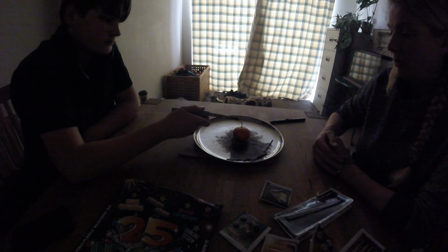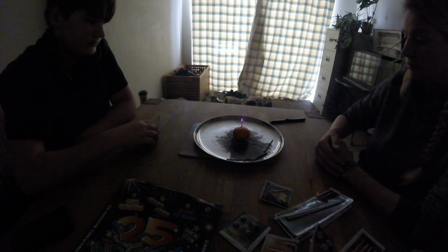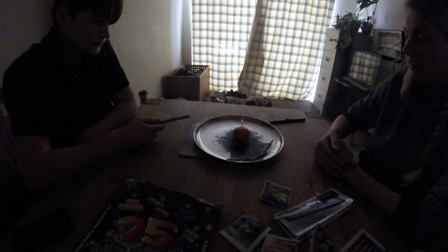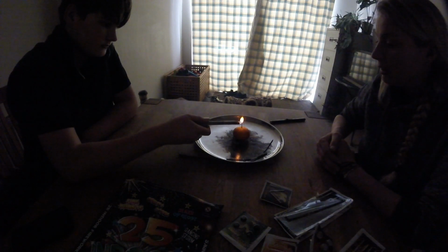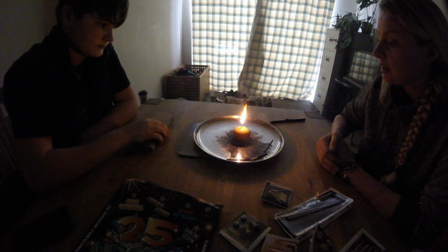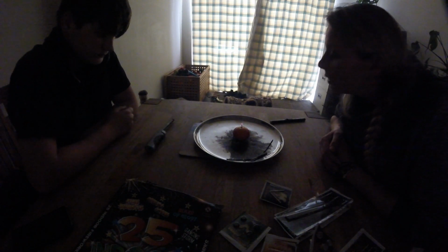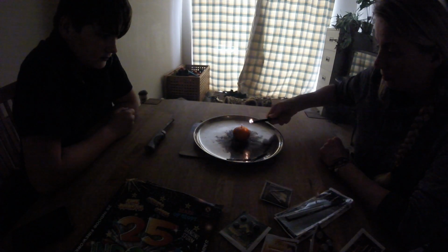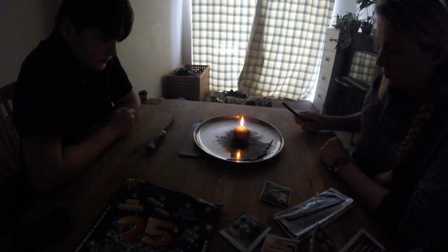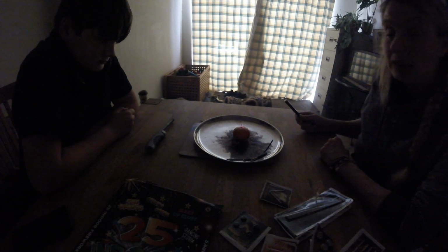Orange. Woo! Right, let's see. If it goes down, it blows the orange up. Oh, I don't want to blow the orange up. Why? Well, because I'm sat next to the orange. Okay, that's him. Ooh. That's rubbish. Well, at least we'll be able to eat the orange. It's not damaging the orange.